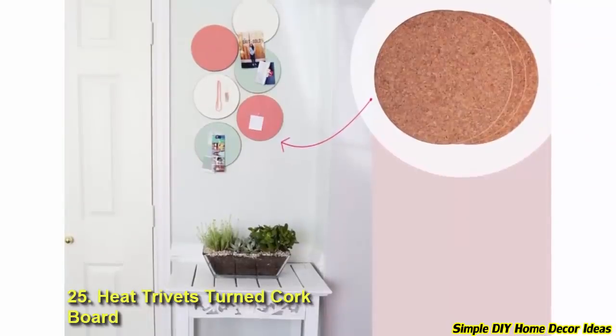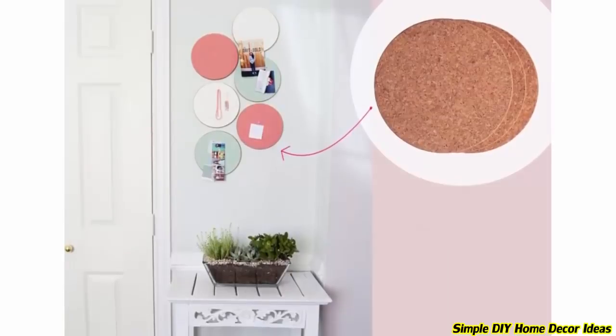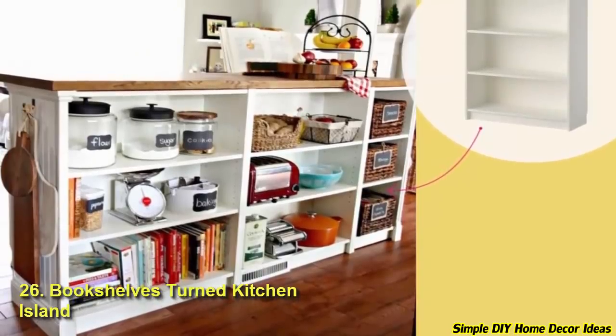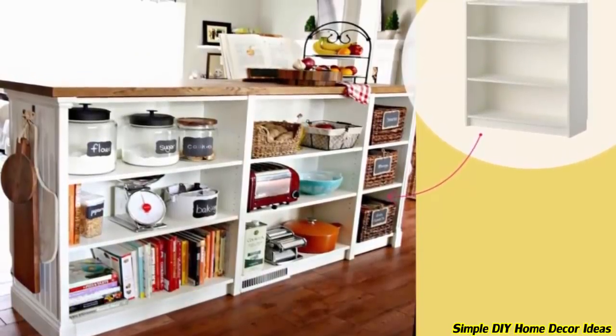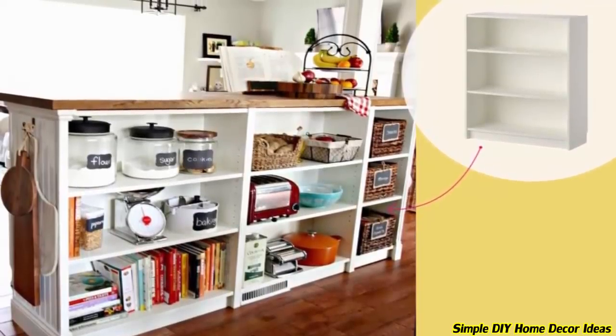25. Heat trivets turned corkboard. Stay organized with a custom corkboard using these $5 heat trivets. 26. Bookshelves turned kitchen island. These $59 bookshelves make an excellent kitchen island with ample cookbook storage.